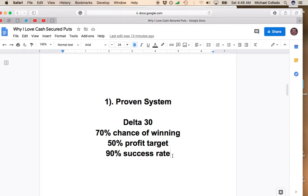Now, a success rate means nothing if the loss rate is extreme. So, for instance, this has a 90% success rate. That means there's a 10% failure rate. But because you're closing the trade at a 50% profit target, you save yourself from any big downdrafts in the stocks that tend to happen sometimes days before expiration. So your losses won't overtake your successes. When I've been trading, my 10% losses are 4 times the profit target of the successes.